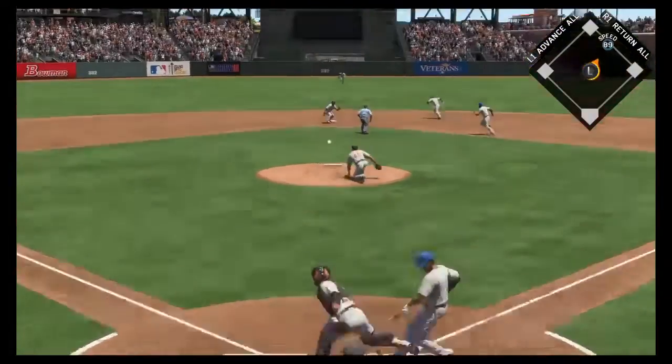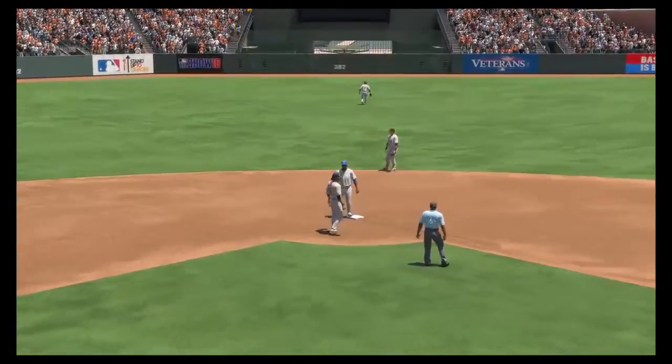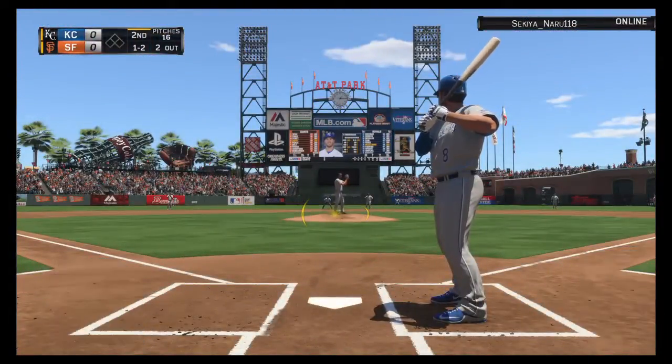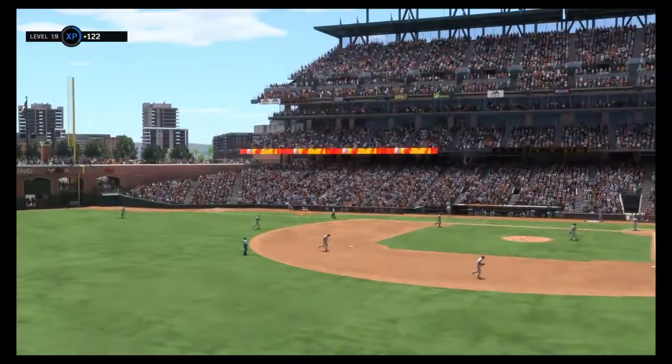Ready to deal. Here's the 1-1. Pitch swung on and missed, the throw. And Posey has a cannon. He's gone at second base. No score here as we play inning number 2. Got him swinging, and that will end the inning.